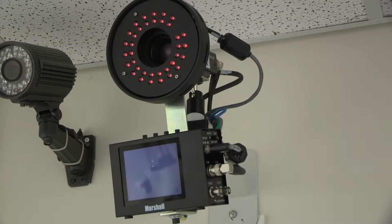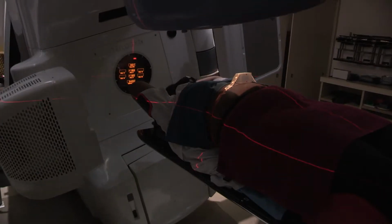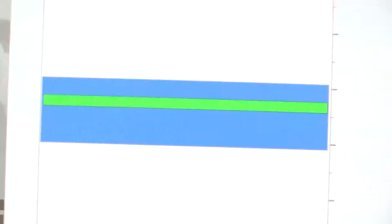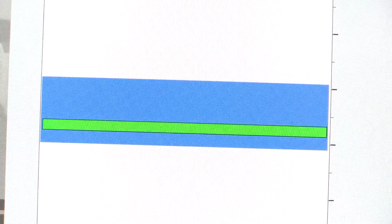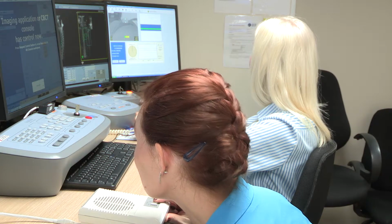Using an infrared tracking camera and a reflective marker block, the system is able to measure a patient's breathing and display it as a waveform. The threshold of this wave is then set at the highest point or when the patient has taken in as much air as possible. This is then used as the reference for their treatment.